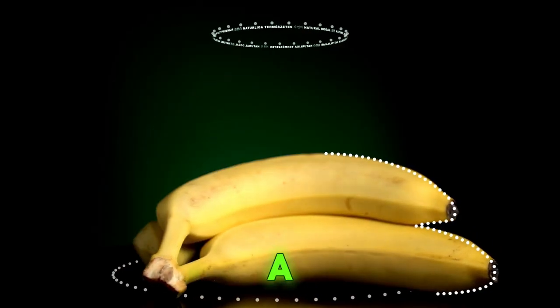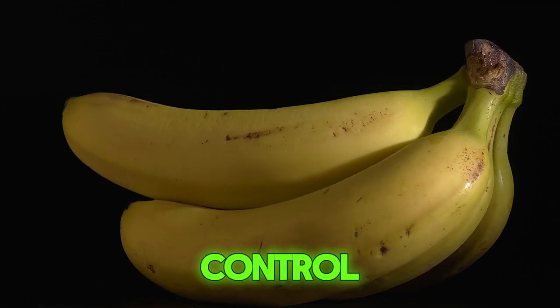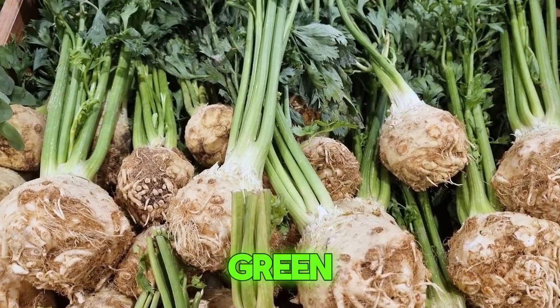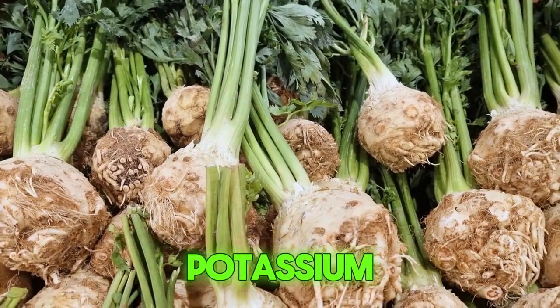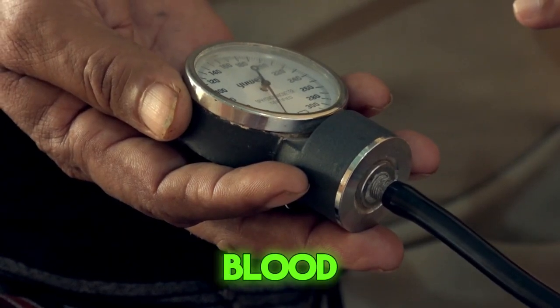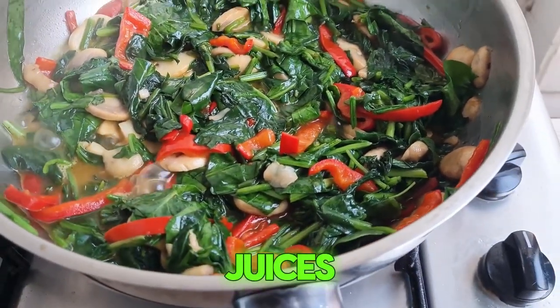Eating a banana a day can provide a good amount of potassium and help keep blood pressure under control. 2. Spinach. This dark green vegetable is rich in potassium, magnesium, and fiber, nutrients that help control blood pressure. Add spinach to salads, soups, and juices.